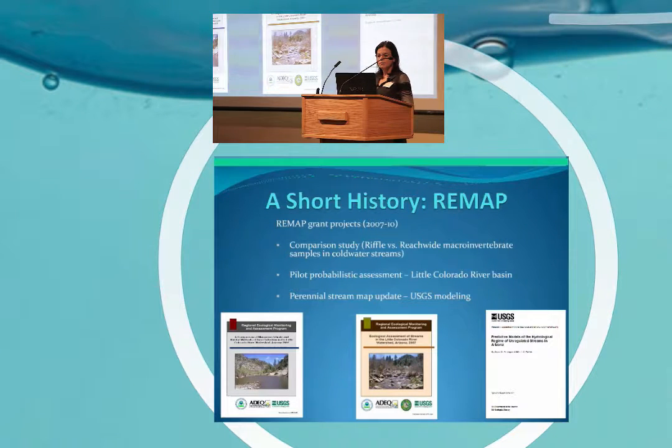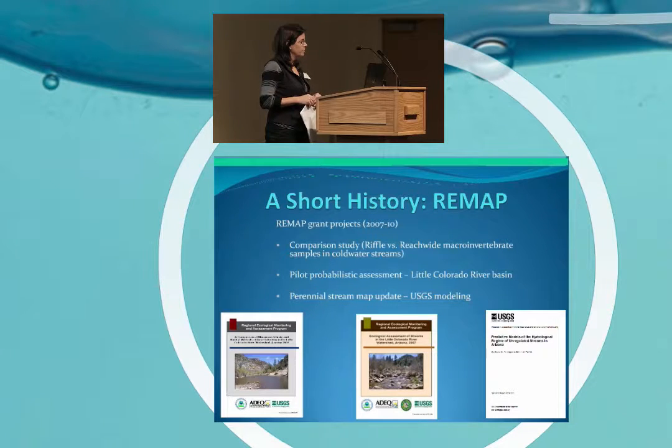So all of these projects were kind of in order for us to look at using the national river and stream protocols in Arizona with the biocriteria standard that we'd already established, and I'll talk about that next. The second objective we had was to do a pilot probabilistic monitoring approach, or use a randomized site selection and assessment approach, and we did that in our Little Colorado River Basin in Arizona with interesting results.